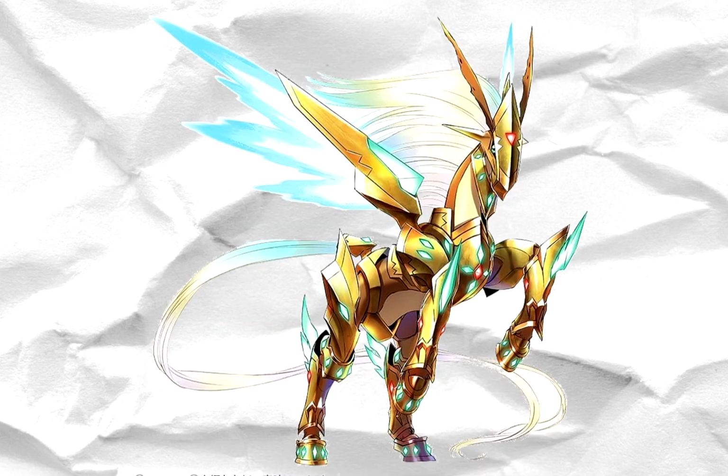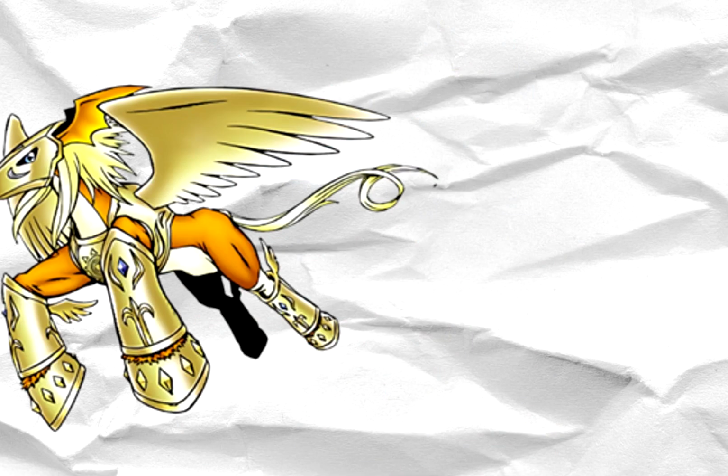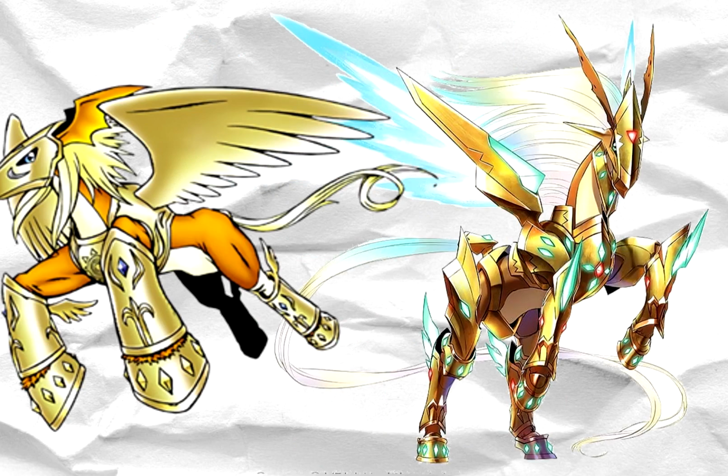Next up is Pegasusmon X, and I love the normal Pegasusmon's design, but I don't really like this version. It could simply be because of the armor, how it's more spikier looking, or maybe it's simply because it's in a different pose, and I just liked the original Pegasusmon's pose.